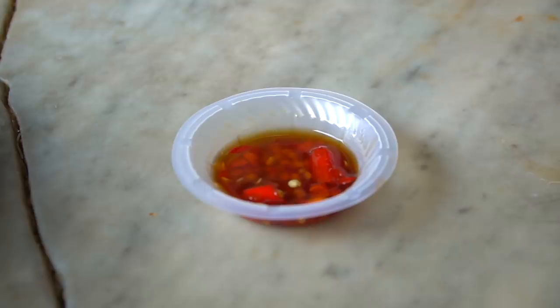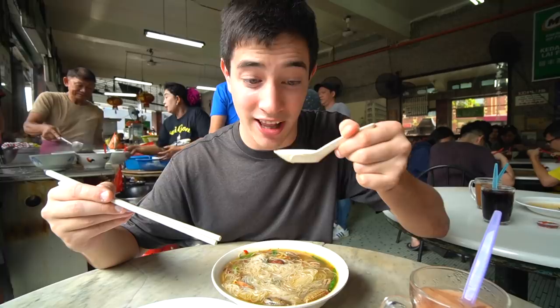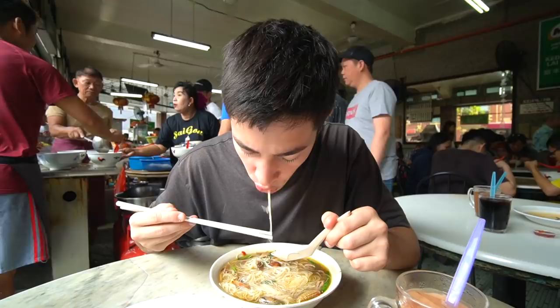This is all quite spicy, but I have to say the best part is just this broth. It's just got this clear consistency, but don't be fooled, that is packed full of flavor, and it's not too oily too, which I like. Oh, this is a great bowl of noodles. Spicy. Oh my God.